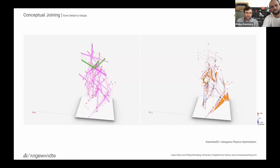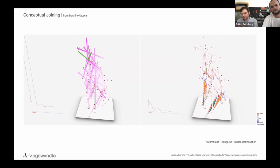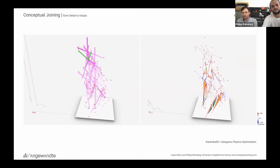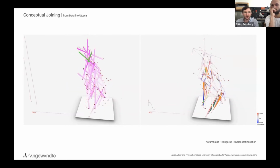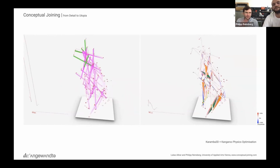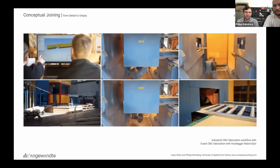After we optimized it, still keeping in mind not to oversimplify it and lose some of the characteristics of the irregularity, we also analyzed it and optimized it with Karamba 3D and Kangaroo physics, where we applied gravity, and the joints were flexible, but the grid planes had to remain. This is what you see here. You have the displacement graph on the left-hand side and the moment on the right-hand side.